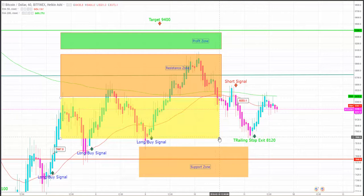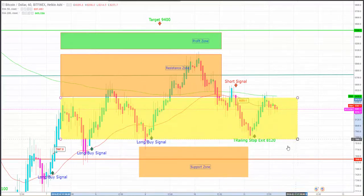So if we expand this out a little bit, just sideways, you can see that that's where the action has been. So basically the floor, the support has been near the 7,600 level, but not right at it. It was here last week, but now it's been going a little bit higher than that. So it's been around 7,800, 7,900. And then there is a little mini resistance in the sideways action at about 8,500. And then we have our resistance zone. It's only gone into it once, twice. It popped into it recently, and then it started to come back down.